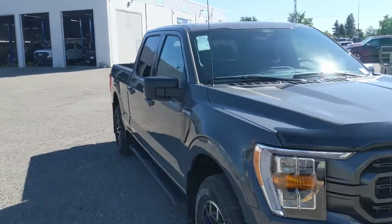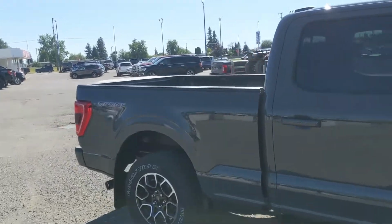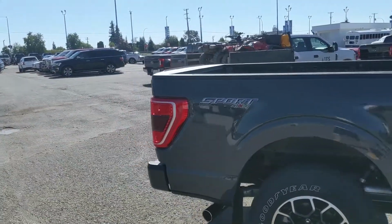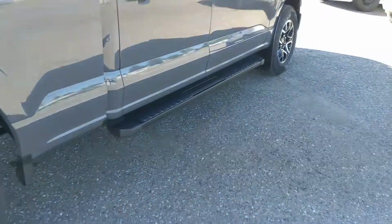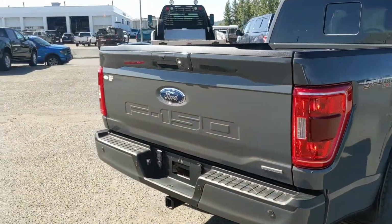We're taking a look at the newly redesigned 2021 Ford F-150 in an XLT trim and powered by a 3.5-liter V6 EcoBoost engine, providing you with excellent power for towing, hauling, and 4x4ing with some great fuel efficiency. Also coming with running boards down below so you can have an easier time getting in. But let's take a look inside.